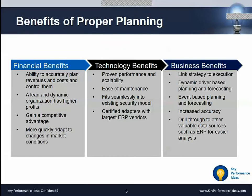So the benefits of proper planning, there are some financial benefits, technology benefits, and business benefits. So the financial benefits are the ability to accurately plan revenues and costs and to control them. It provides a lean and dynamic organization and higher profitability. You can gain a competitive advantage, and you can also more quickly adapt to changes in market conditions.